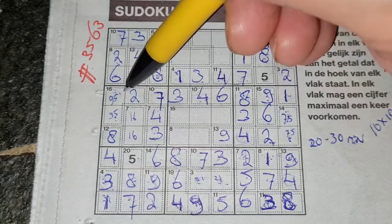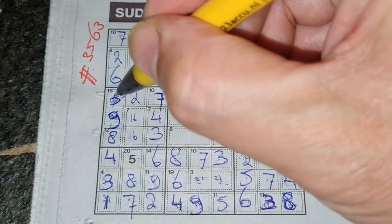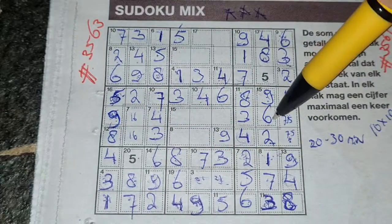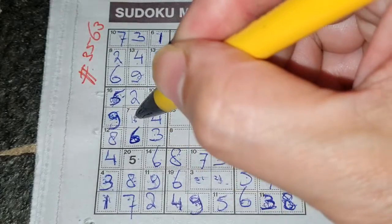Now we have a 9 there, so this box can't be a 9 anymore. That box should be a 9, and this box should be a 5. Alright. Now we have a 6 there, so this box can't be 6 anymore. That box should be a 6, and this box should be a 1.